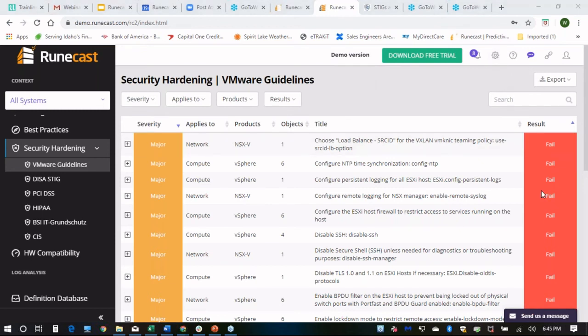But what I can do real quick is just illustrate again in here. You can see my screen. I have the VMware guidelines highlighted, and again, you can export a report. You can check to include affected objects. Export that either to your clipboard, CSV file, or PDF file, whichever format you'd prefer.